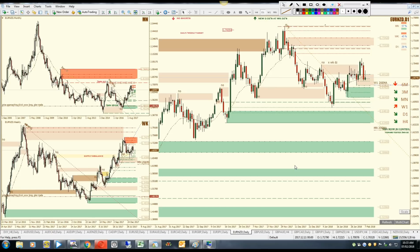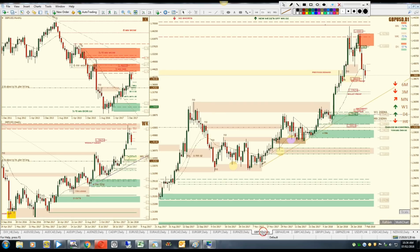Euro Kiwi, this one also, you know, it's not very clear. New daily demand zones at weekly demand. Right here, new daily demand would have been this one, but it didn't move to one, so it wasn't a trade. No trade signal there. Nothing clear, so I'm not taking any trades on this one.